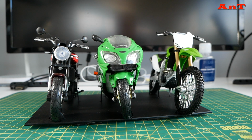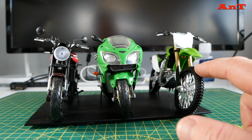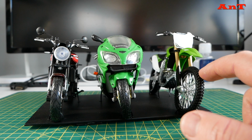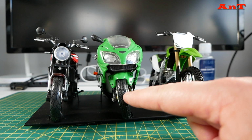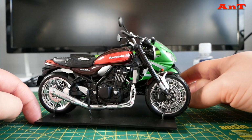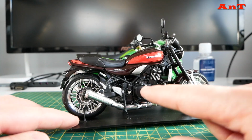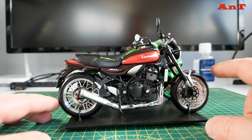So I wanted to have these bikes on the back of one of the trucks. It was going to be the BC8 just for fun, but it doesn't look quite right, so it's probably going to go on the MC6. So on here is a Kawasaki, I believe it's a 450 crosser, KX 450. This is a Kawasaki ZX9, and this is a bike that I've wanted since it came out. The updated Kawasaki Z900 RS, I think it looks amazing.